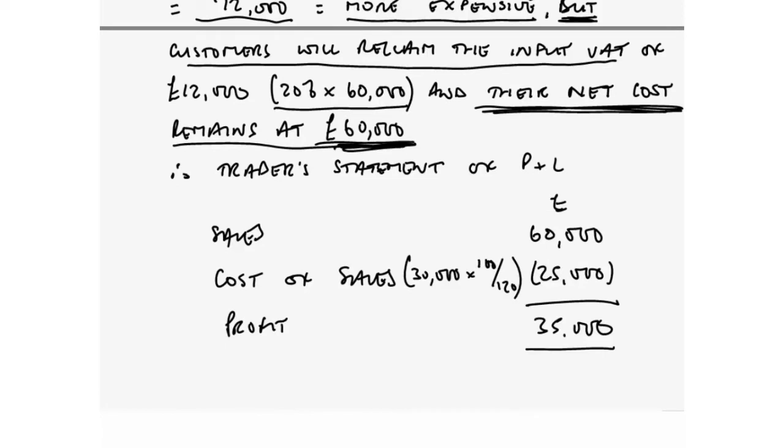So for our trader's statement of P&L, if we now register for VAT and we charge VAT on the sales of 60,000, our net sales revenue is still 60,000, the VAT exclusive figure. But look at the difference now on our input costs. Our cost of sales will now be 25,000. We're still paying out 30,000. But once we're VAT registered, making taxable supplies, what can we do? We can recover the input VAT. Therefore, our net cost will be only £25,000. So our profits have gone up by £5,000 to £35,000.